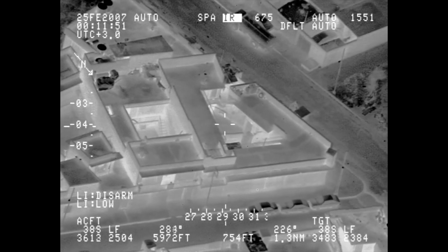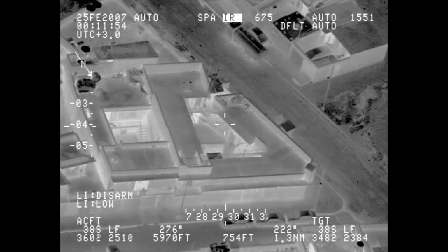You can see exactly how well the running vehicles stand out from their heat signature.